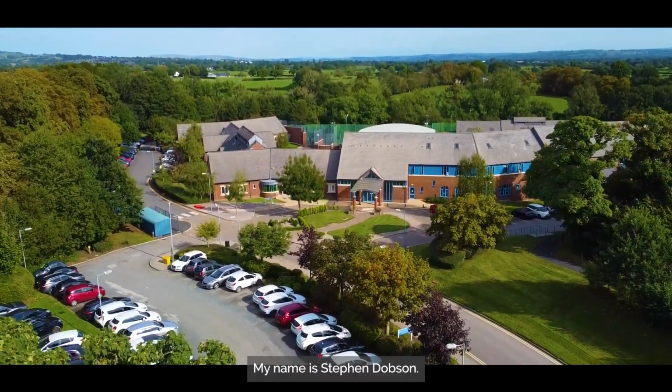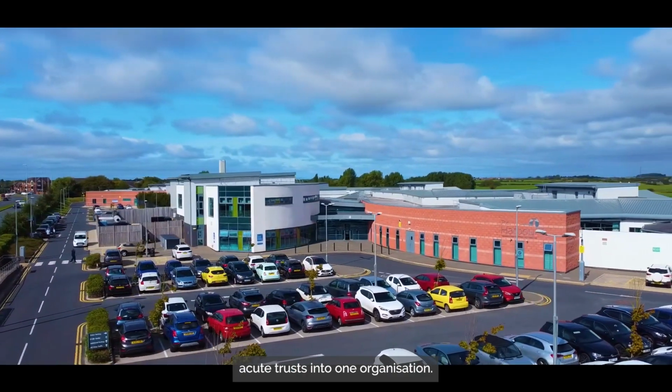My name is Stephen Dobson, so I'm now CIO for an organisation called 1LSC. So 1LSC is bringing together the digital from all of our 4 acute trusts into one organisation. One of the big challenges that nobody really talks about is information sharing and how we can best do that across a region.